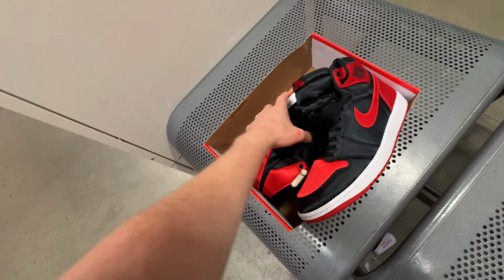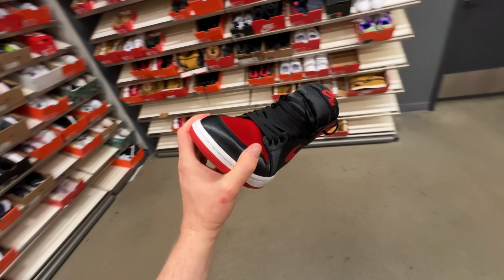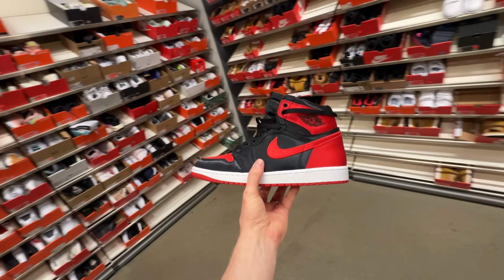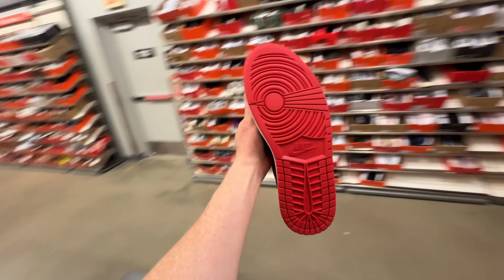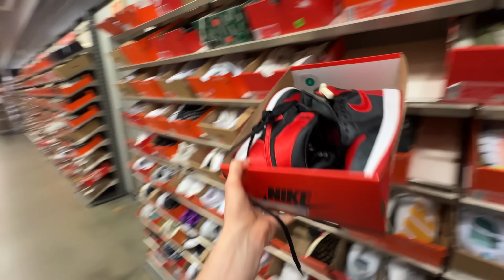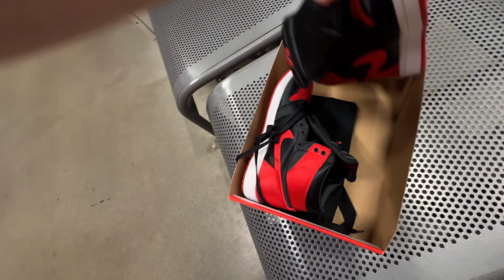Hold on, let me just do the math really quick. Let me check ARBIT too. Okay, so 78 is what you grab these for at the outlet right now. That is a steal. If it was my size, 1000% I'd grab it, but it's not my size, so I'm gonna leave it for somebody else, but man, that would be such a deal. Hold up, as I'm talking, I see my size right here for 129. Okay, this is happening, I'm grabbing them. And they come with a dust bag, what a steal.